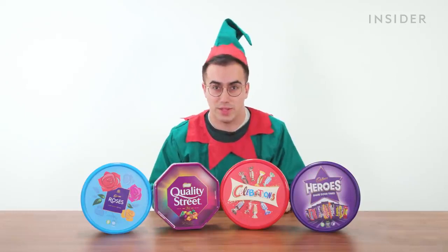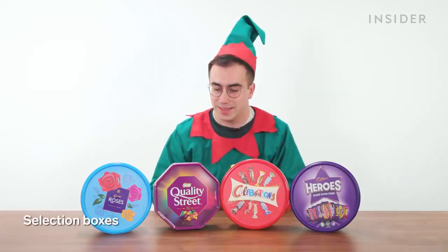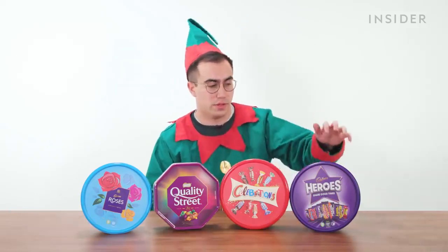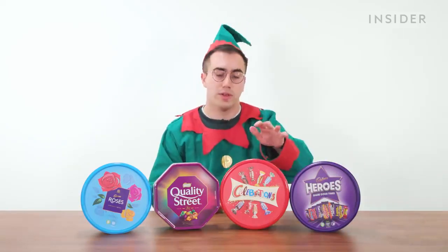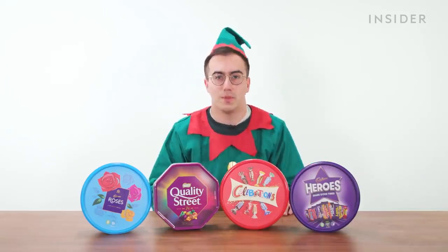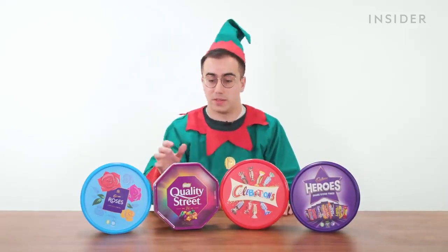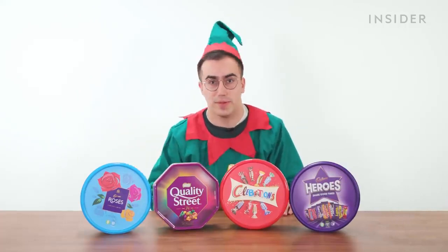Now, one Christmas tradition we have in the UK when it comes to sweets are selection boxes. These are little tubs filled with small sweets, usually all from one brand. So for example, you have Heroes, which are owned by Cadbury, or you have Celebrations, which are owned by Mars. I'm not sure where the association between Christmas and selection boxes started in the UK, but I know it's been going on for years because I think Quality Street and Roses in particular have been around for decades.